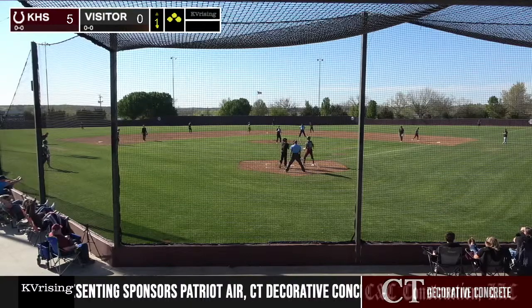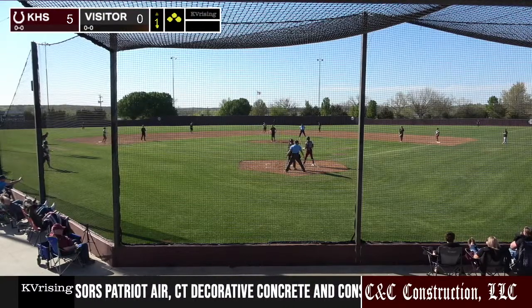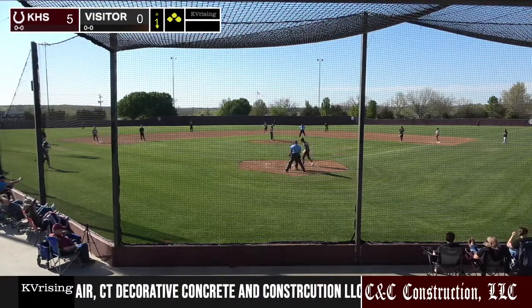Ball on the outside, 1-1. He pulled that inside pitch, so the pitcher went outside on that one.